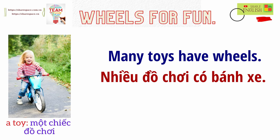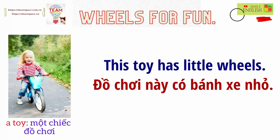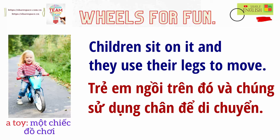Many toys have wheels. This toy has little wheels. Children sit on it and they use their legs to move.